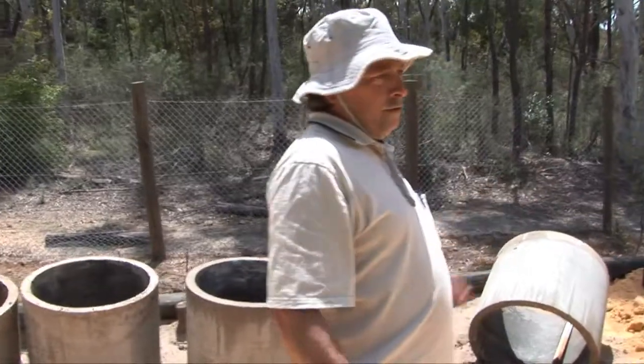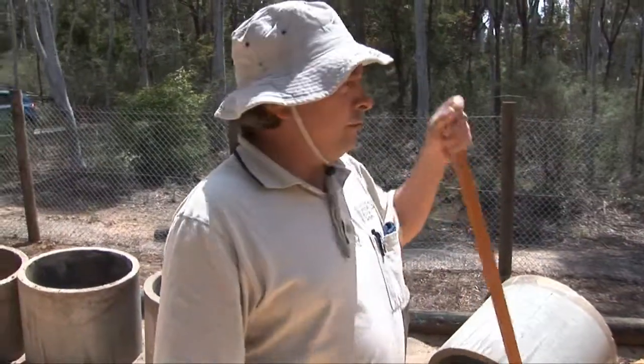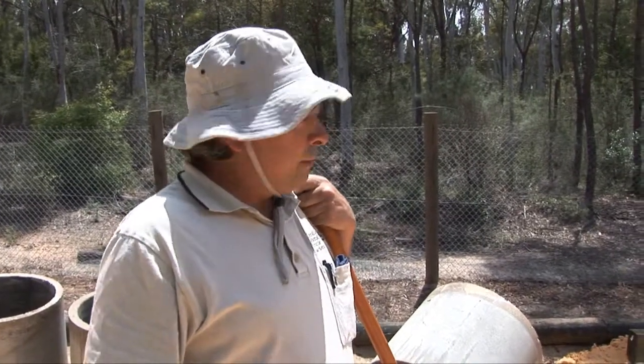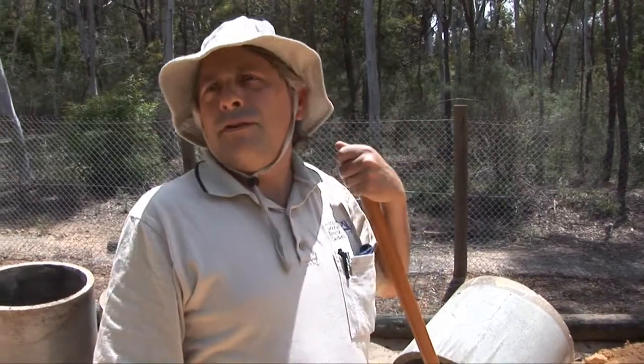This is an old experimental site that was built in the mid-1980s, and we let it go for a while. But now we're resurrecting it. We've fenced it off. There's a big fence around here to keep the kangaroos and the rabbits out.